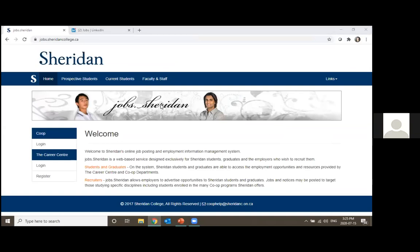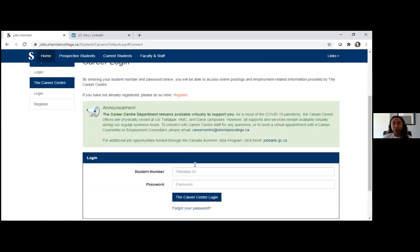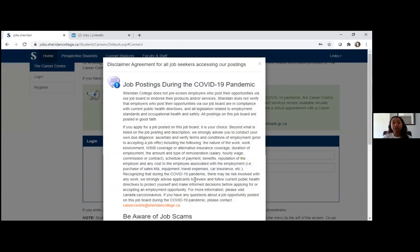Yeah. So Jobs at Sheridan is a website that we ask our employer partners to post any opportunities that they might have. They might either be looking to hire a student that has recently graduated from a certain program. There are some of our employer partners that are looking for co-op opportunities. So co-op postings are also listed through this website, but not everybody has access to the co-op jobs. Everyone does have access to the jobs posted in the Career Center.